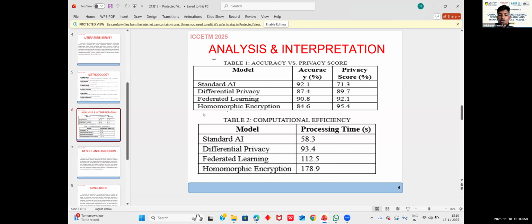Some models are very fast. Some models are very slow. Precision and processing time are along with the AI model.